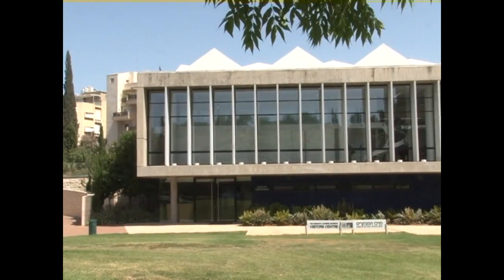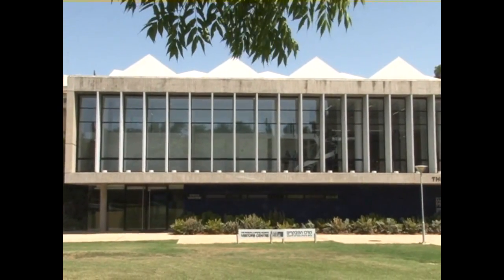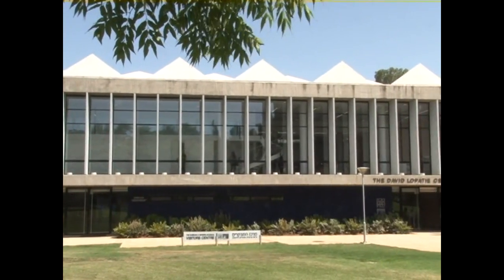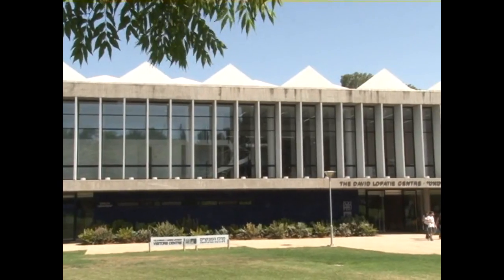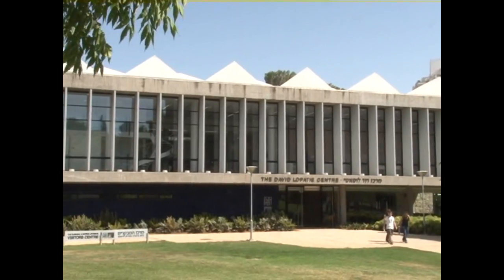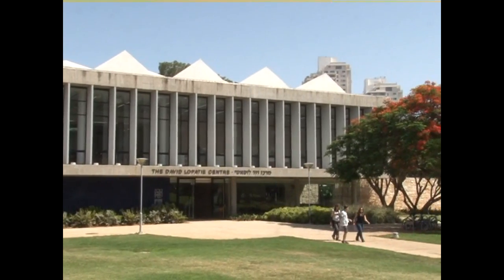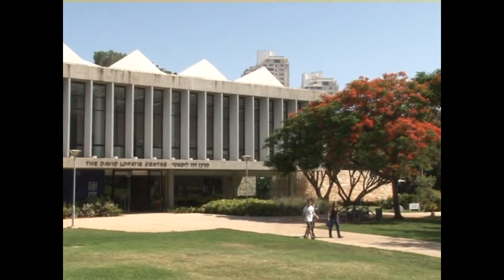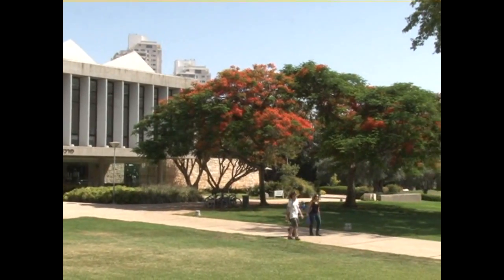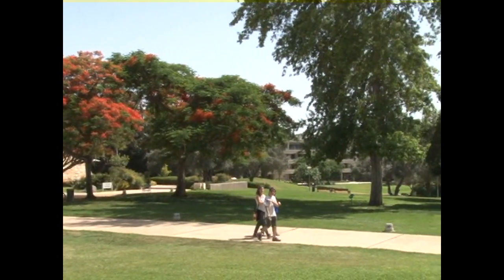Weizmann Institute. The Weizmann Institute is an international center of scientific research and graduate study located in Rehovot, Israel, which is south of Tel Aviv. It offers only graduate and postgraduate instruction in the natural and exact sciences. It has about 2,500 students, postdoctoral fellows, staff, and faculty. The Institute was founded by Chaim Weizmann in 1934. Weizmann became the President of the State of Israel in 1949.